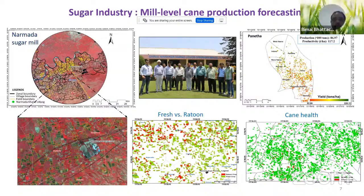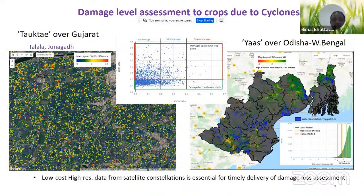Now we are also carrying out certain event-based work. You know that every year during May and November, the coastal belts, especially the Arabian Sea and the Bay of Bengal, witness damage to crops due to cyclones. We have assessed these damages for the Tauktae cyclone over Gujarat in May last year, and immediately after that, the damage over West Bengal and Orissa. In both cases, we found that low cost, high resolution satellite data, before and after the cyclone, is immediately required to give the assessment to the governments, so that they can secure compensation for the farmers.